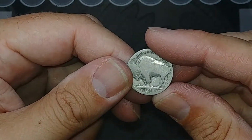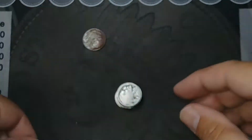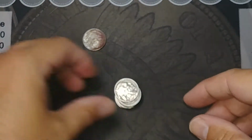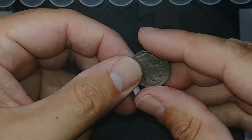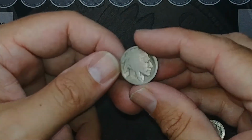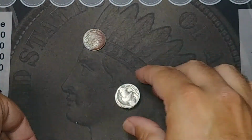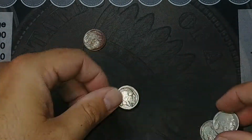Definitely a no date on that one. Might be a mint mark, but I can't tell. That is a worn nickel. That one's definitely illegible. Oh, but there is a mint mark, I think. I might have to nickidate that one. Ooh, look at that. Nice 34. Oh, that's a no dater. I'll put that over here. No date there. Oh, 1920. Out of Philly.